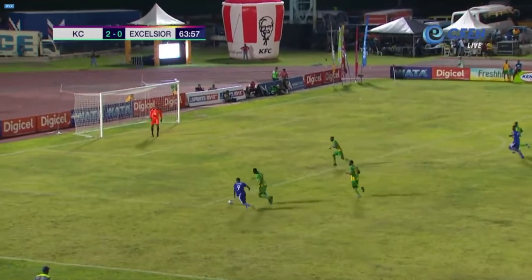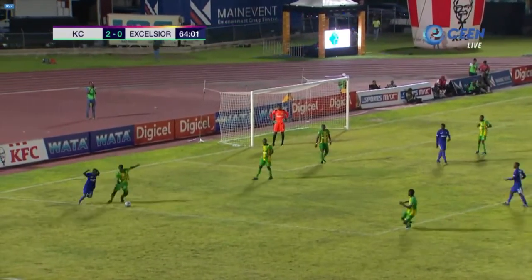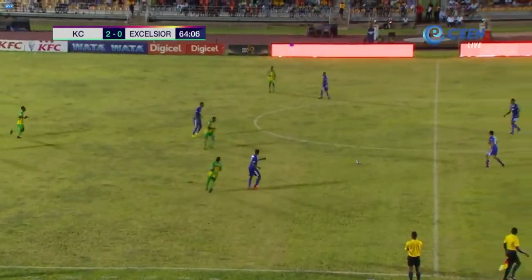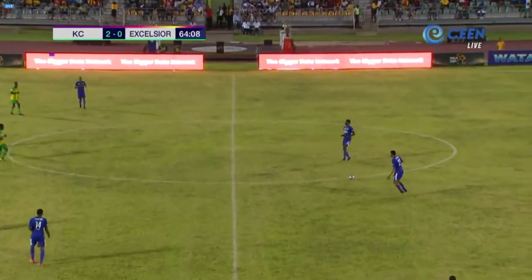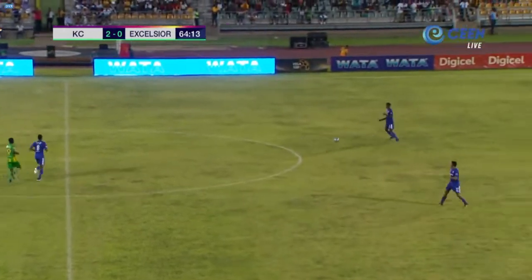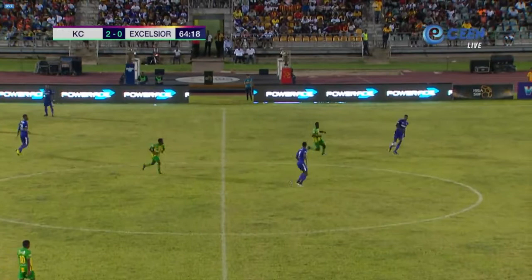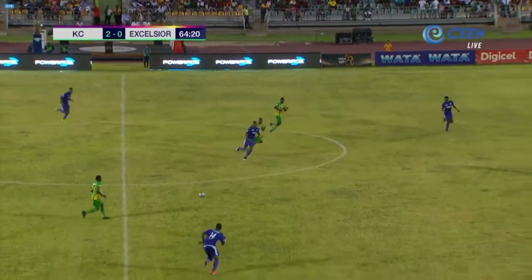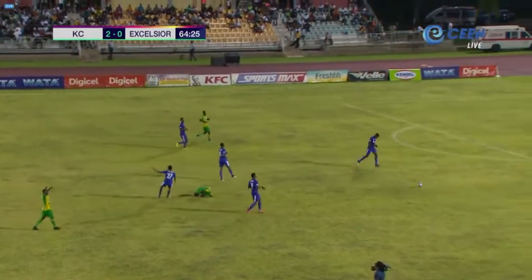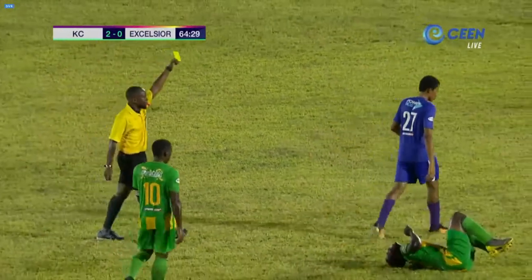Game really opening up as Excelsior try to chase this one. Rogers manhandled on that occasion. Watson will slow it down. He's all KC. There's 11 players for Excelsior in their own half. And they'll have to come out of it now. That's a foul. Gardner was late. Very late. Gets the card.